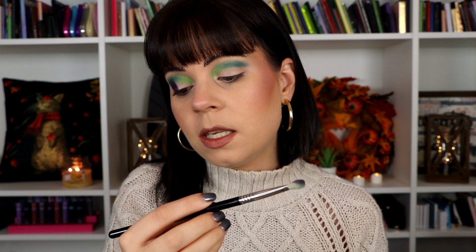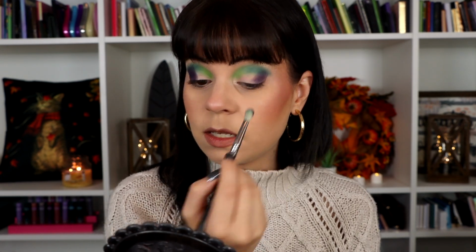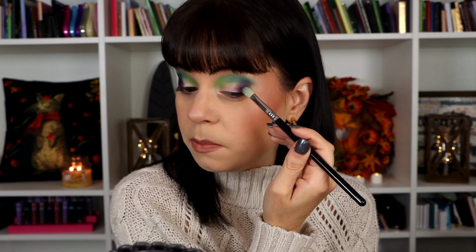I've just been using the same brush the whole time. This one is from Sigma. I just kind of grabbed whatever was clean in front of me. This is the E27. I do like this brush. I feel like I definitely don't use it often enough, because it's a really nice, versatile brush. You can use it for a lot of different things. The shade definitely does take a little bit of building up, but it does seem to be building pretty nicely on itself.